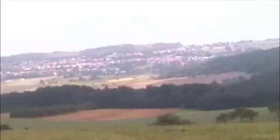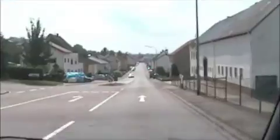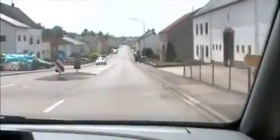I'll just show you the castle in Freudenberg. I'll see if I can zoom in on it. Okay, there it is. I don't know if it comes in very well with my shaky hand. We are now in Freudenberg.